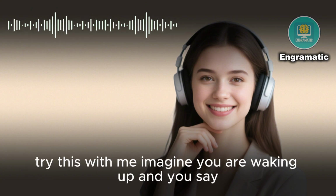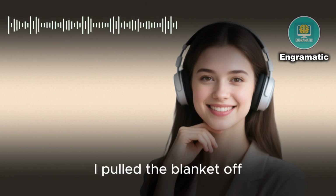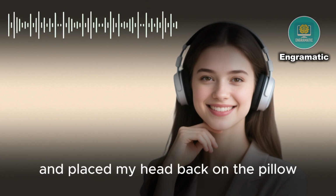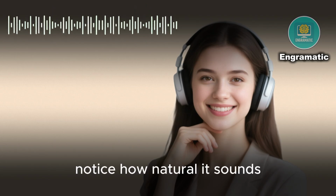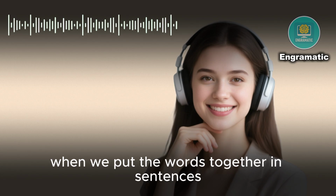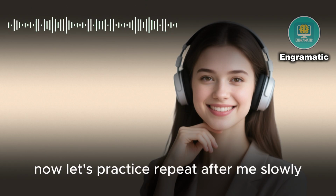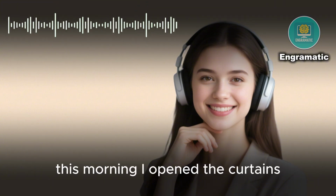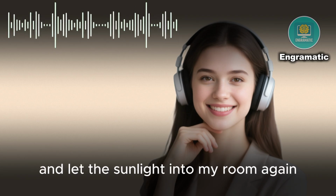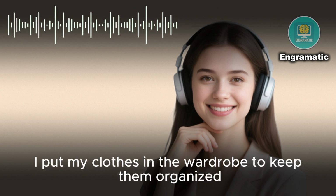Try this with me. Imagine you are waking up and you say, "I pulled the blanket off and placed my head back on the pillow before getting out of bed." Notice how natural it sounds when we put the words together in sentences. Now let's practice. Repeat after me slowly. This morning, I opened the curtains and let the sunlight into my room. Again. I put my clothes in the wardrobe to keep them organized.